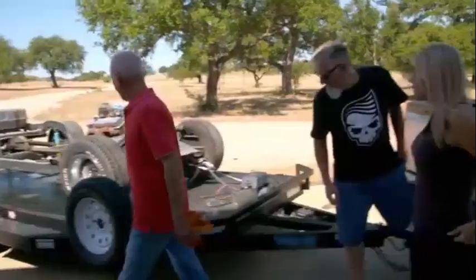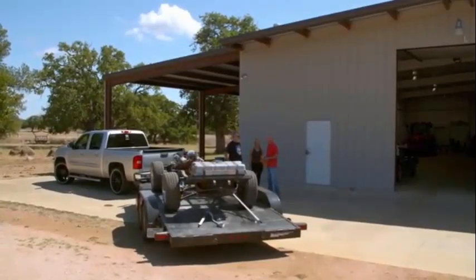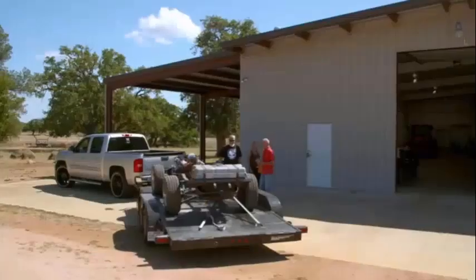I'm originally from Austin, Texas, and I fell in love with Corvettes when I got out of the Army in 1962. So we've heard you're the guy that knows all about the Corvettes. I know a little bit about them. I just like the power, and they're cool cars, and I don't know, that's just been my love.